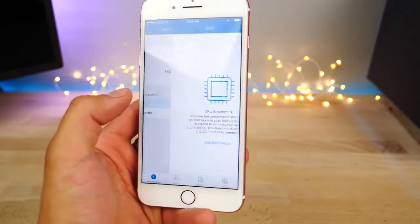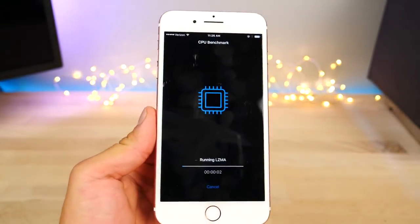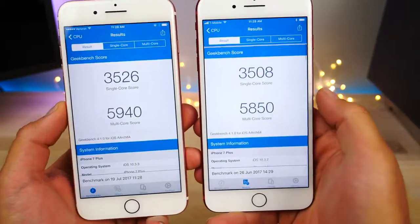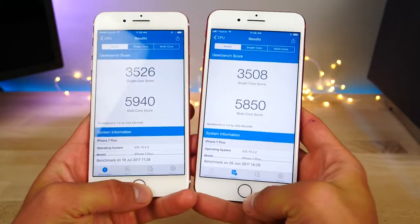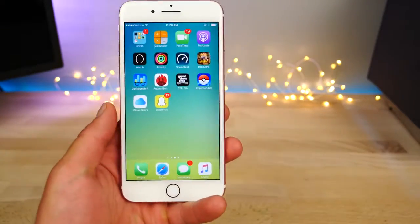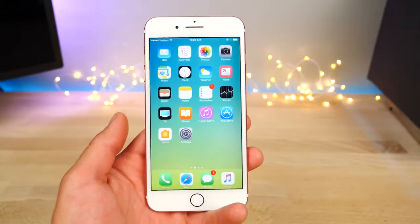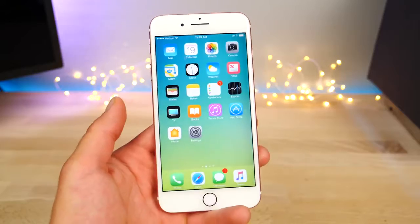So in Geekbench, let's run a CPU benchmark here and see if it differs from 10.3.2. And the results do look good. This is 10.3.2 on the right here. It looks like it's got a very solid number for one of the last firmwares of iOS 10. I personally believe this could be one of the last. Maybe Apple will release one if there is a critical security fix that needs to be patched, but otherwise I think it looks good for the last firmware on the iPhone 5.